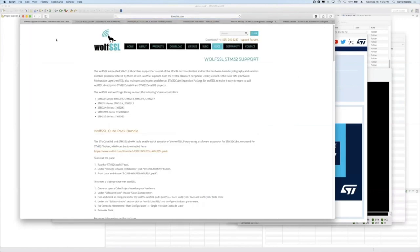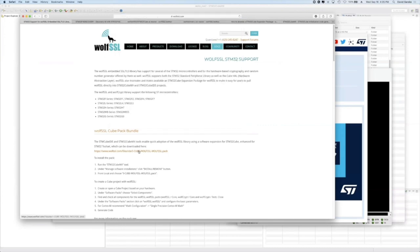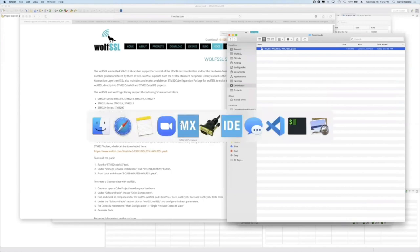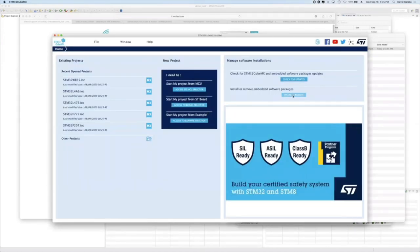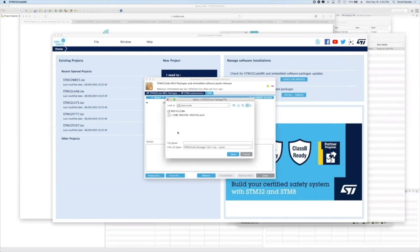And to install the pack, the first thing we're going to do is go to the wolfSSL website, wolfssl.com/docs/STM32. And then we'll click on this link here to download the pack. Now I've already done that. It's right here. So the first thing we're going to do is run the STM32CubeMX tool, which I actually already have open right here. And we're going to click on this button that says install or remove embedded software packages. So at the top here is the vendor, and ours is not here, so we're going to install it. So we'll click this from local button, and we'll go locate it in my downloads here.